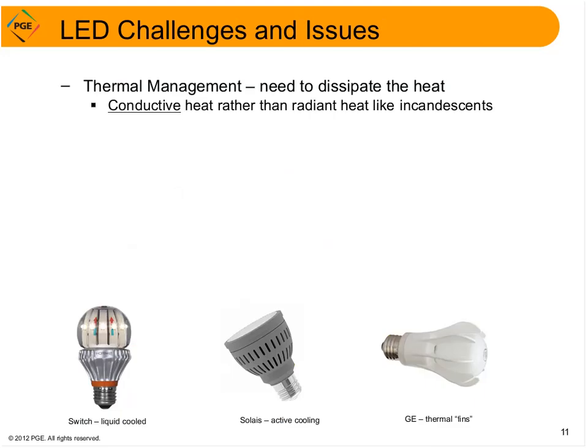As a new light source, LEDs have several challenges and issues that I want to go over with you this morning. All LEDs produce heat that needs to be conducted away from the source in order to operate efficiently and also to last longer. Each of these bulbs that you see in the bottom use different methods. This light bulb from a company called Switch has a unique liquid-cooled method for getting rid of heat. Soleus actually has a tiny little fan inside their lamps to cool them off. GE and most other companies use some kind of a thermal fin to conduct the heat away from that junction where the light is being produced.